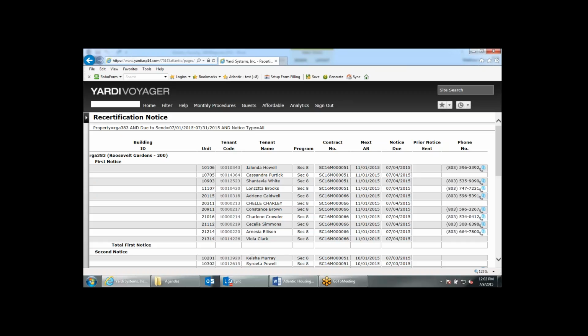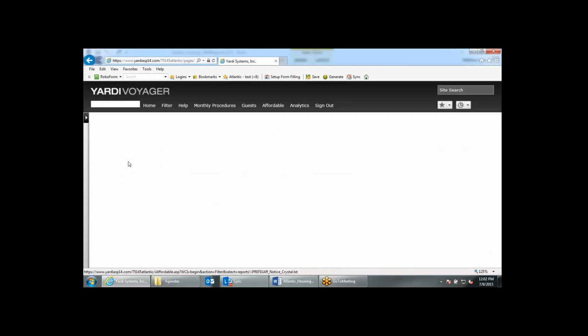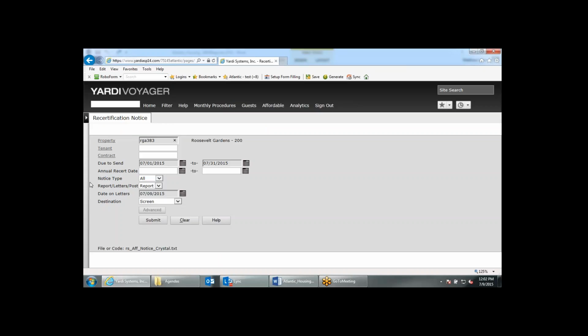And then also we'll have information about the resident, the program that they're on, their contract number, when their next annual recertification is, and then when these letters are due to be sent. As you'll notice, some of these letters are due to be sent on the 3rd, and some of them are due to be sent on the 4th. And that's because HUD specifies that 120 days, 90 days, and 60 days are the actual number of days. So it's not always going to fall on the 1st due to months that have 31 days in them. Okay. Are there any questions about that?